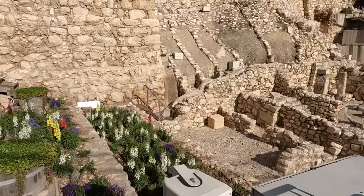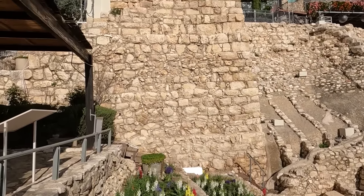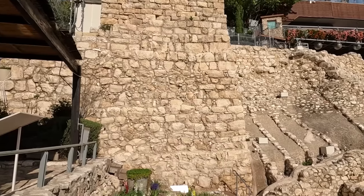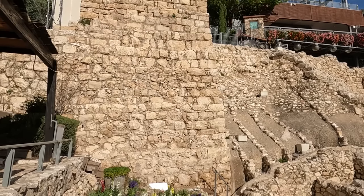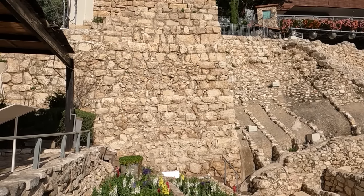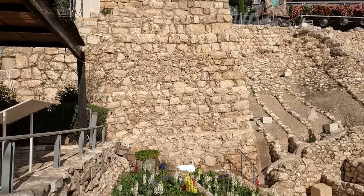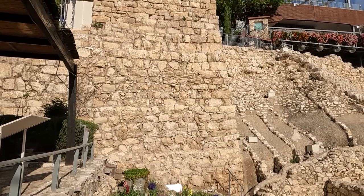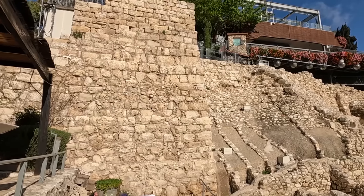So one more thing, actually two more things I want to say. What you see here is a tower, and it is believed to be the tower built by the Hashmoneans, and it did function. This tower plus the walls that were attached to it functioned until the city got destroyed by the Romans. And it is believed that the tower and the walls that the Hashmoneans erected followed the line of the walls that were built by Nehemiah when he came back from Persia to rebuild Jerusalem.